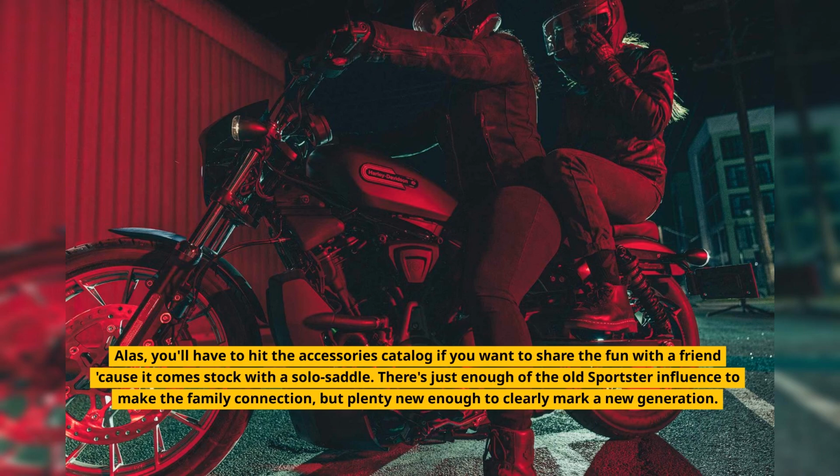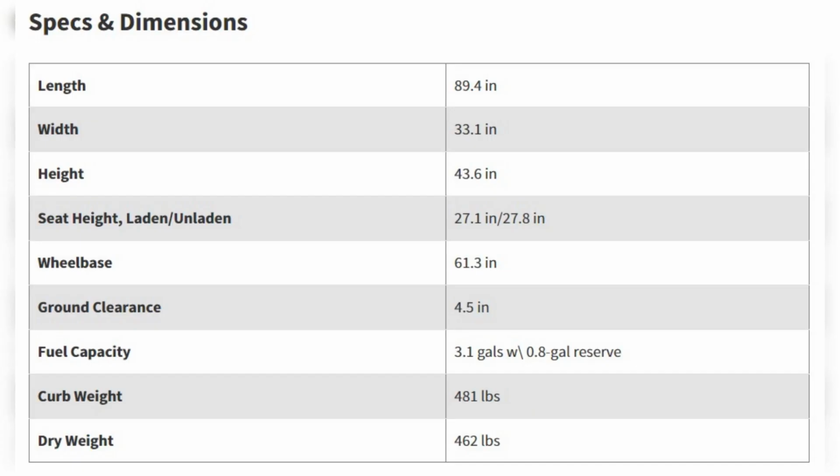There's just enough of the old Sportster influence to make the family connection, but plenty new enough to clearly mark a new generation. Here are the specs and dimensions of the 2023 Harley-Davidson Nightster.